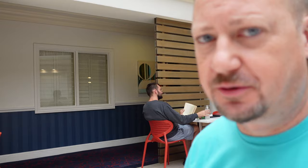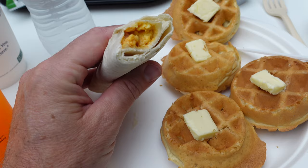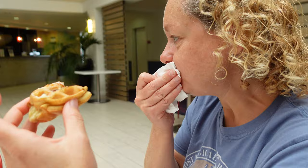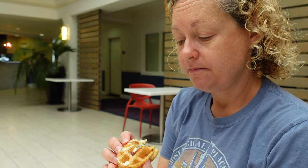It's pretty good. That's good Pog juice. Well, the burrito's okay. It's a pre-made frozen burrito, but it works. How's the waffle, sweetie? Cold. Cold? Yeah, I know. It's okay. I mean, the waffle itself is the only fresh-made thing here. That's true. It's good. It's just cold. So we pretty much finished our breakfast. Not bad for hotel breakfast right now.